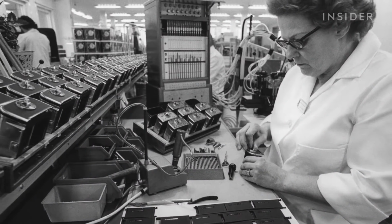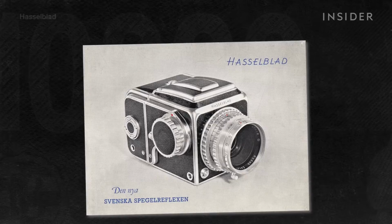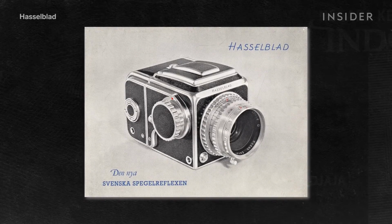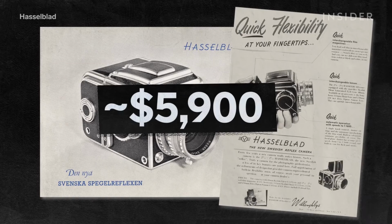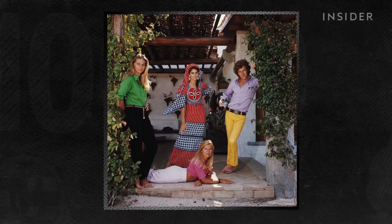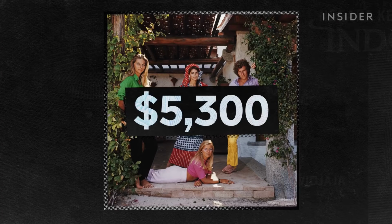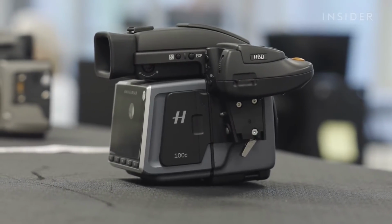Hasselblad has been making cameras for 80 years, but they weren't always this expensive. In 1948, Hasselblad's first consumer camera cost around $500, or about $5,900 today. And, adjusted for inflation, its film cameras from the 70s cost around $5,300. But when the company transitioned to digital, the price exploded.